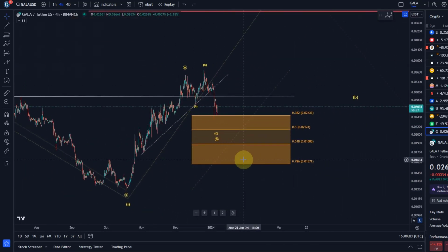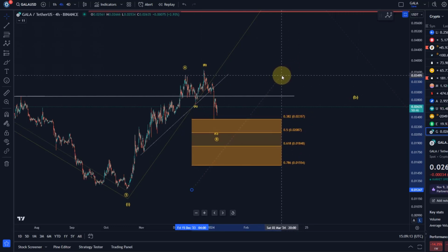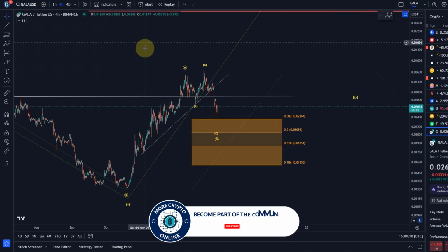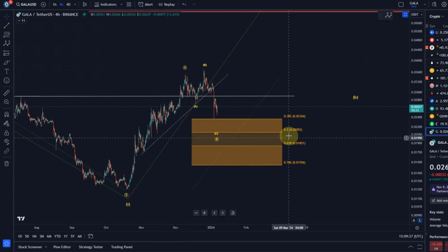What really matters is, does the price react now to our support levels, okay? And to be honest, I need to move them a little lower, because I measure from the top of the A wave. So the support region is between 1.55 cents and 2.36 cents. And we have in-between support at 2.09 and 1.85 cents. These are all support levels where we can watch for reaction.